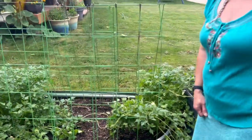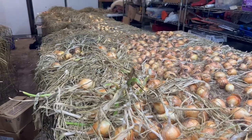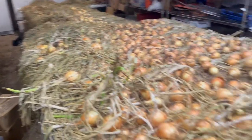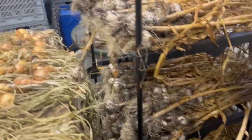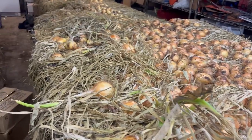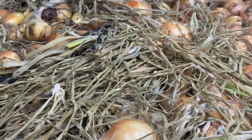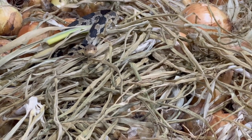So I want to take you now to the onions. Guys, this is the onion harvest, and that is the garlic harvest. So everything has been drying, and I have the garlic over here as well, and on the table too over there. And she has a friend on the table. Yes, I do have a friend, and this is not unusual. As you can see, the friend is right there, and it's saying, "Hey lady."